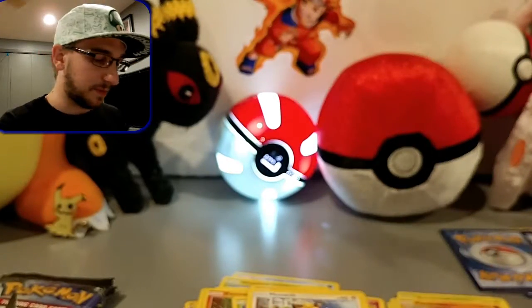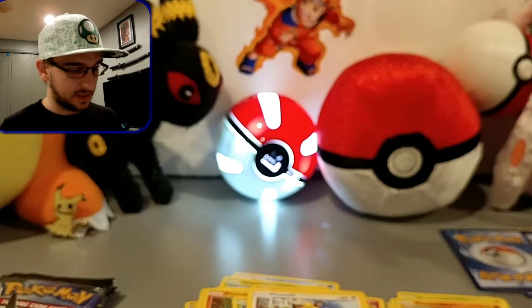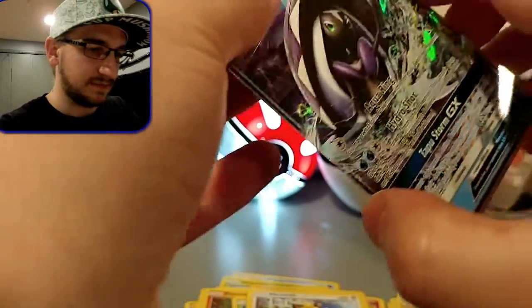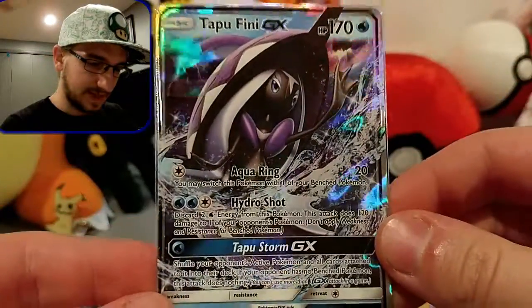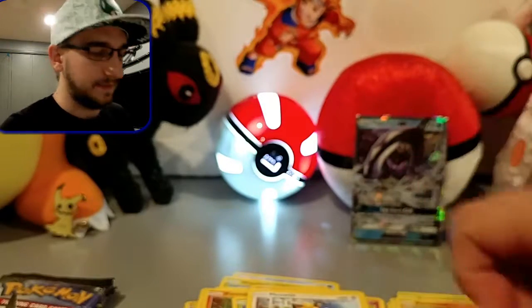This is only the second time I'm opening up any Burning Shadows. It's always nice to get a sleeve for this right away, just because I want to protect as much as possible until it gets into the binder, or a binder when I get one. There it is. There's that Tapu Fini GX. Lovely, lovely card. Just gonna set that right in the back there. All right, on to the next one.